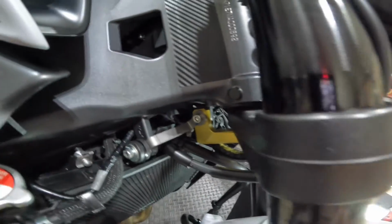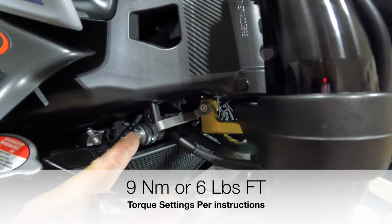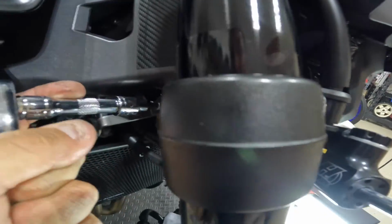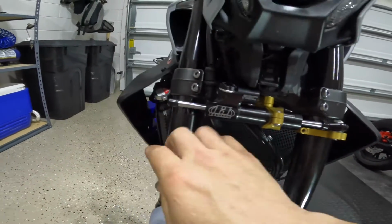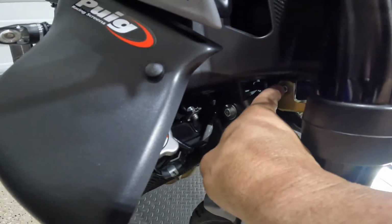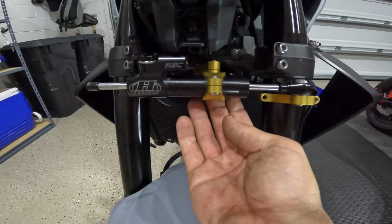I'm also going to go ahead and tighten up this screw that's here, and also the one that's on the radiator. All right guys, now that we have the bottom tightened up, we have the two bolts that are on the side, which I've already shown you, this one that's here and this one that's in here.